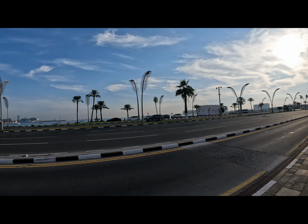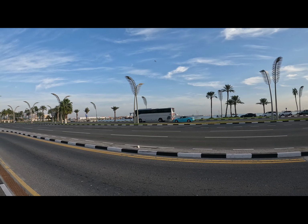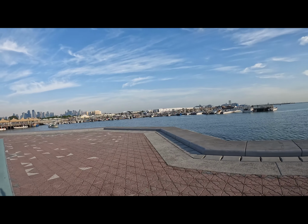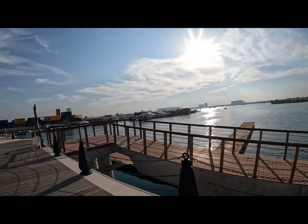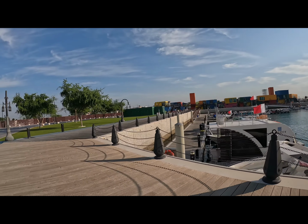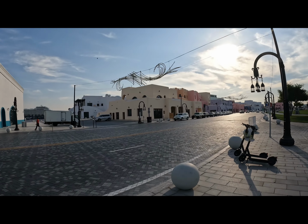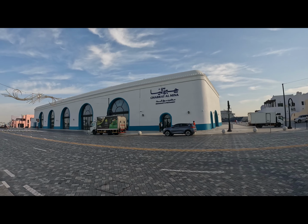So lepas ni kita akan tour that side. Kalau you perasan di hujung tu ada cruise ship, ada dua lagi. Dekat Mina District, dekat sini ada, this is the fish market tu, the famous fish market.